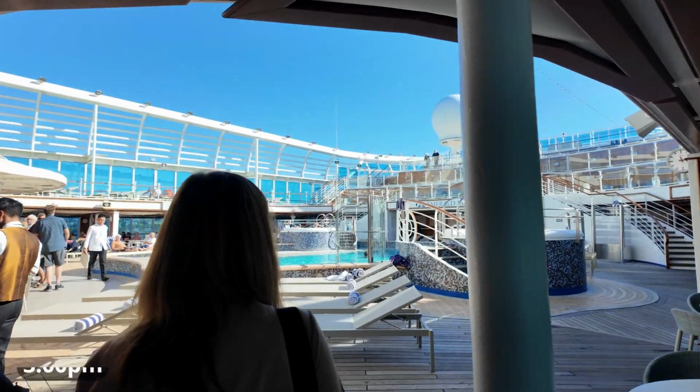Back we go. Cruising Canucks. Drop some stuff off in the cabin. Now we are in search of a cold drink and a lounger. We've made our way out to the Lido deck.